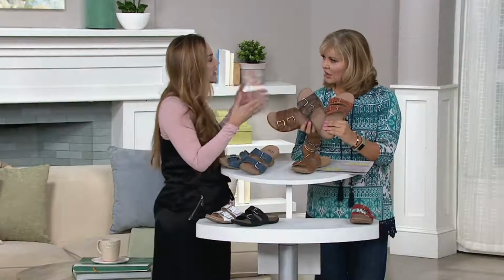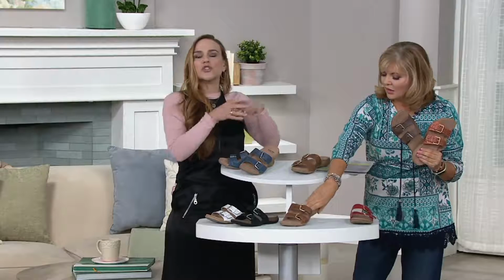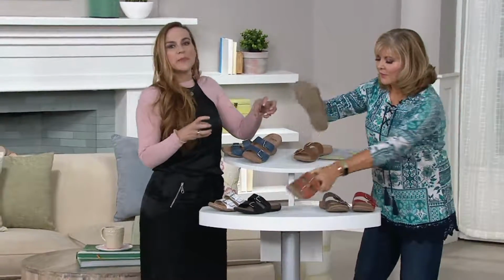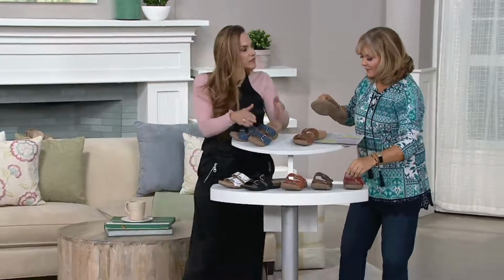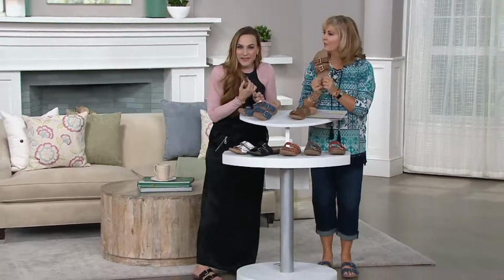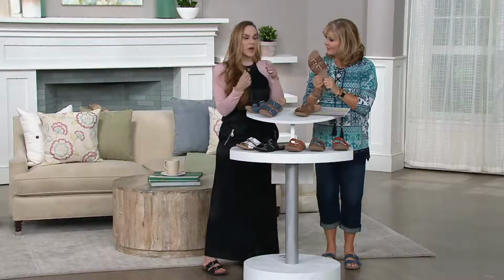The other unique thing to this is the fact that we have buckles. We've done a lot of hook and loop closure that creates this whole chic, streamlined look. But with this look, with this two-strap leather upper, you want the buckles. The buckles are completely adjustable. And with that goring in the back, you're going to get a real, true custom fit out of this.